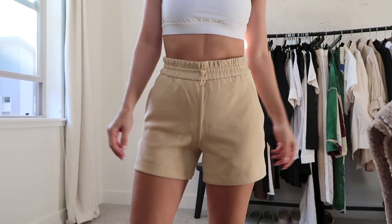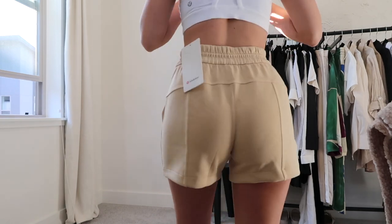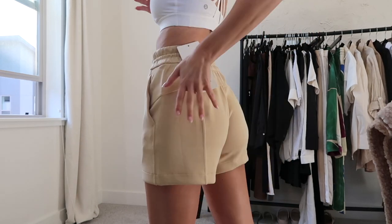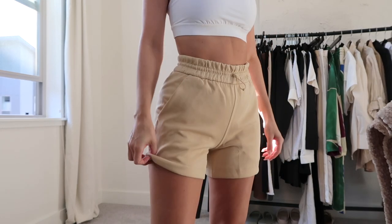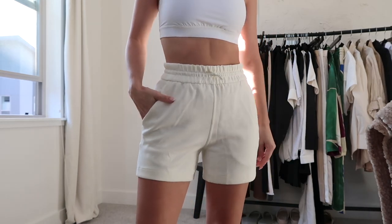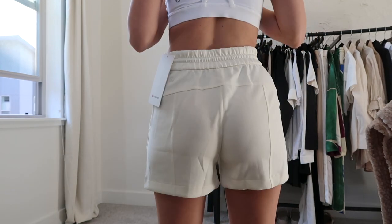But a few things that I've noticed right off the bat, if you guys were curious of the comparison of these, is that last year's Soft Ambitions is a lot heavier and it's thicker, and this one is a lot more lightweight, which I do like because when you want to wear these in the summertime, you don't want to be really hot and sweat through. I was fine wearing these, but I do like how much more lightweight these are. They still kept the pockets on these.